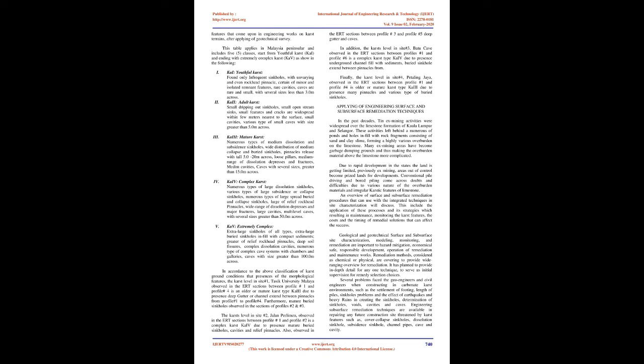4 Ka-IV, complex karst. Numerous types of large dissolution sinkholes, various types of large subsidence or collapse sinkholes, numerous types of large spread buried and collapse sinkholes, large relief rockhead pinnacles, wide range of dissolution depressions and major fractures, large cavities, multilevel caves, with several sizes greater than 50.0 m across.